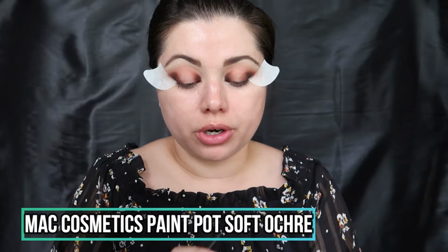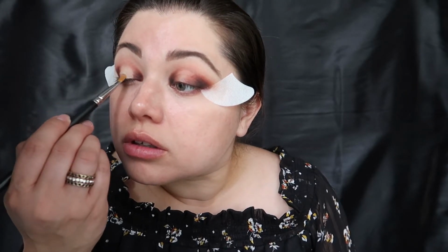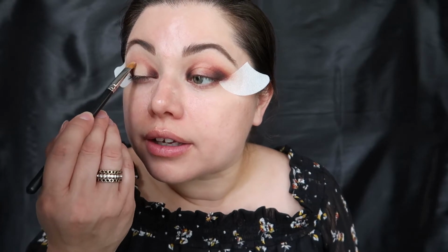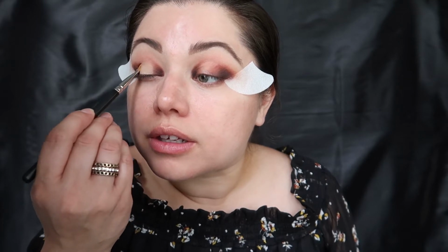I do want to cut the crease, so I am going to use today the MAC Cosmetics paint pot in the shade Soft Ochre, and that's what it looks like. This is just a shade that I really like. I think they have Painterly as well that you could probably use to cut the crease, but this one ended up just being one that I picked up, and I like it. Going a little high on the cut so that we can put some beautiful shimmer shades to that.